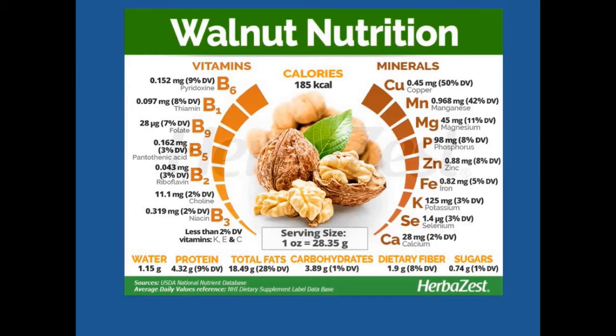Calcium is also an important nutrient. This is from USDA. And another range of fats, carbohydrates, protein, 9% of the daily value. And notice that this is of daily value. Another way of saying that is the RDI or RDA, recommended daily intake or recommended daily allowance. And those are bare minimums. Essentially, the daily values are bare minimums to keep one out of a deficiency disease.